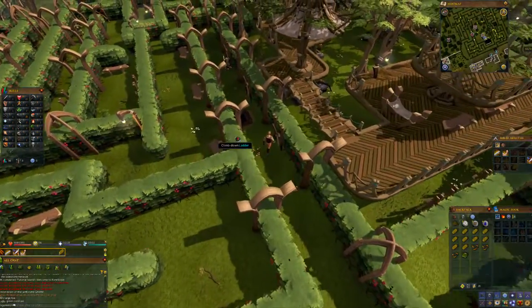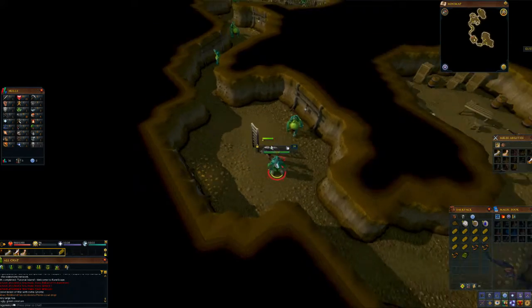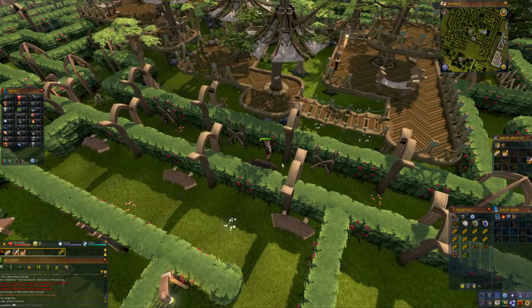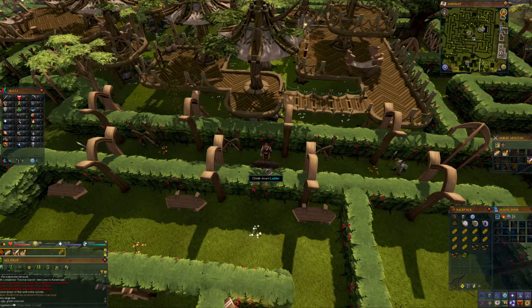So down here is going to be a dangerous area. And we're going to want to run all the way to the east. And search, there's going to be 2 crates stacked on each other. We're going to want to search that to get a key. So make sure your run energy is up. As long as you have food, you're going to survive.